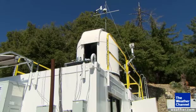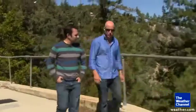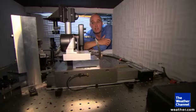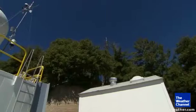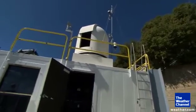That's right. But you can only see that stuff through a specialized eye in the sky. I'm Riley Duran from NASA's Jet Propulsion Laboratory, and this is Mount Wilson. We're about 5,000 feet above the floor of the Los Angeles Basin. Inside NASA's mountaintop lab, Riley and his JPL colleagues are looking at LA in a way no one has before.